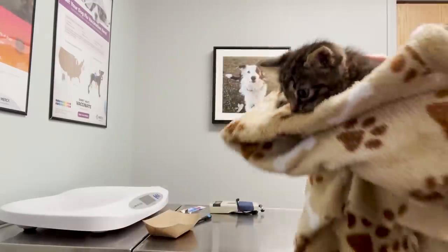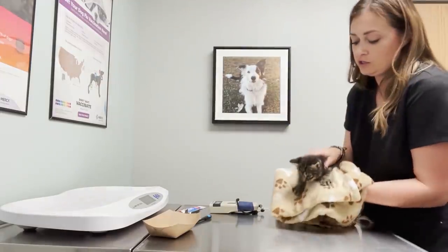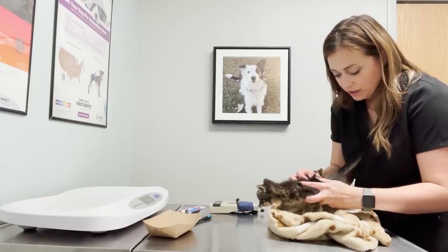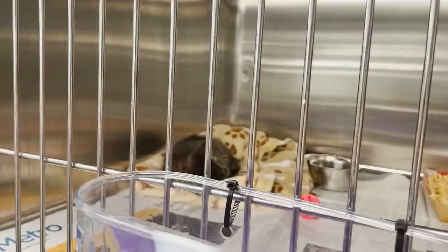Sedate her, she's a girl. They've already named her Cricket. She's probably about 5 weeks old at the most and pretty scared. It's okay, lots of fleas. It's our cute little kitty.